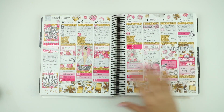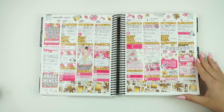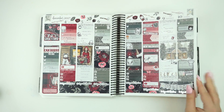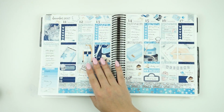And then this is, I don't think it was the Victoria's Secret Fashion Show week. So this was a really cute kit for that with the gold and the silver. And then there's Once Upon a Time, which is a really pretty winter kit, which I don't even know how I fit this one in. It was just a winter kit. Maybe I didn't have as many Christmas kits last year, but this year I think it's going to be a problem.